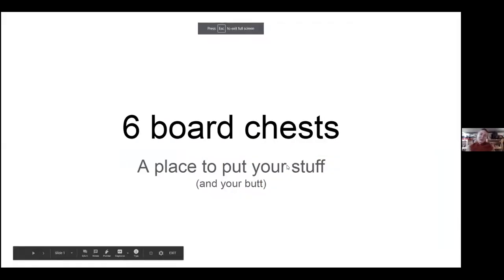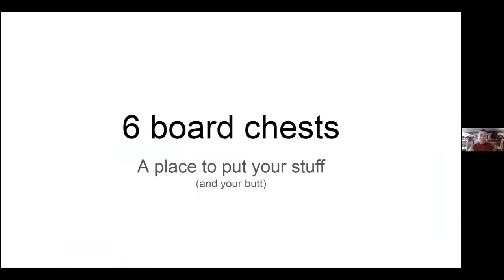Absolutely. All right. So I'm talking about 6-4 chests, the standard iconic Norse chest, which is a place to put your stuff. And then you put your butt on your stuff. They're great. They're easy. And let's get started.